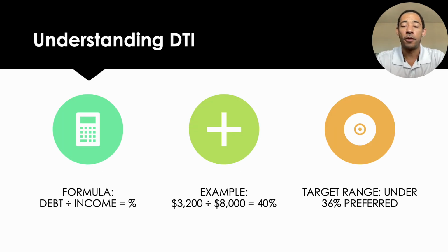So your debt to income ratio is one of the biggest factors in determining your pre-approval. The formula here is that you divide your monthly debts by your monthly income. For example, if you're making $8,000 a month and you have debts of $3,200 per month, in things like your rent, these are recurring debts. So rent, car payment, maybe credit card payments, then your DTI would be 40%.